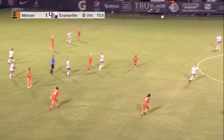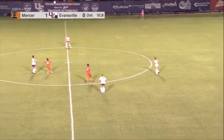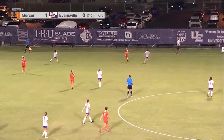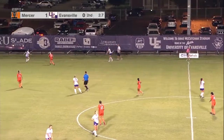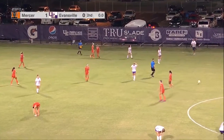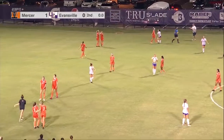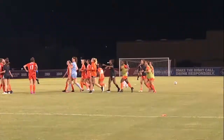All the Aces are forward here. No sitting back. Not a lot of time to find that equalizer. Under 10 seconds to go. 8, 7. It'll be just a long kick out of bounds. Ball put back in play with 2 seconds, and that's going to lead to the final whistle of this one. And what had been an absolute battle here tonight. Mercer comes out on top with the go-ahead game-winning goal by Maya Evans, again with 30 seconds left in the game.